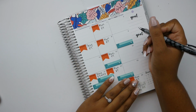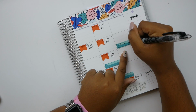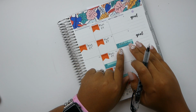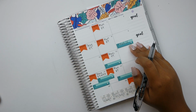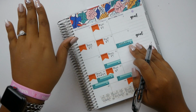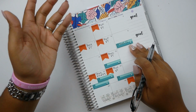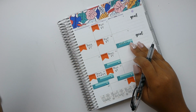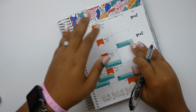So the next bill is going to be my husband's credit card. So I'm going to put Mark CC. More often than not, the credit card is actually paid at the end of the previous month, but in the event that there would be a balance, then it would come out automatically on the 9th. So as of right now, I'm not going to put anything down, but if there did happen to be any expenses or anything like that, it would come out on the 9th.